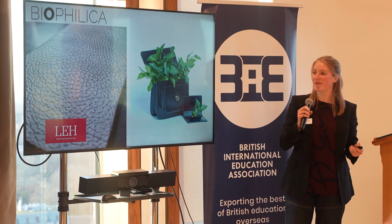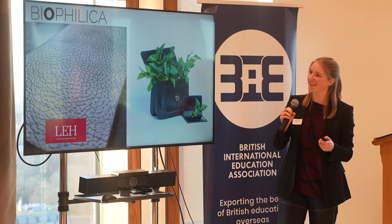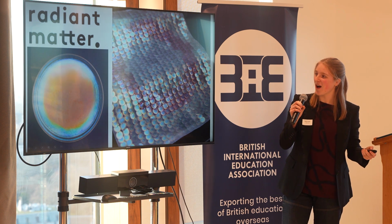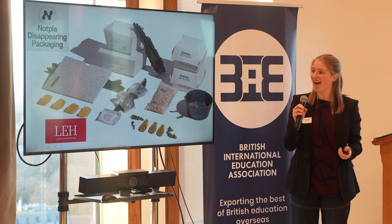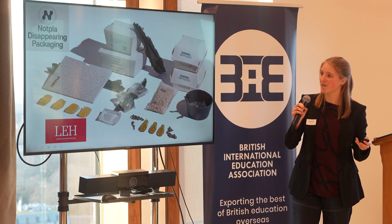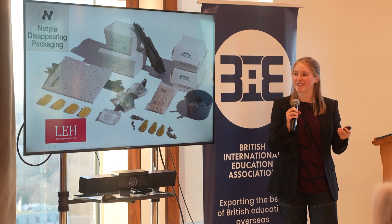So Biopolymers, they make this substitute leather from the leaves of agricultural waste, which I think is really cool. Radiant Matter makes these iridescent sequins from cellulose, which is what plants are made from. Nopla, they're quite popular, so you might know them. So they make all these packaging from seaweed, as I said. And actually, I think for a London Marathon, they made these kind of drinks capsules with drinks inside of them.